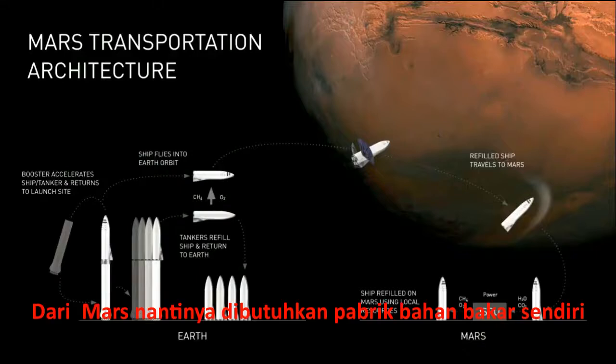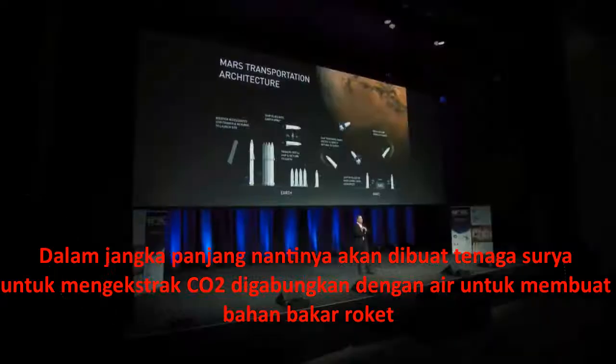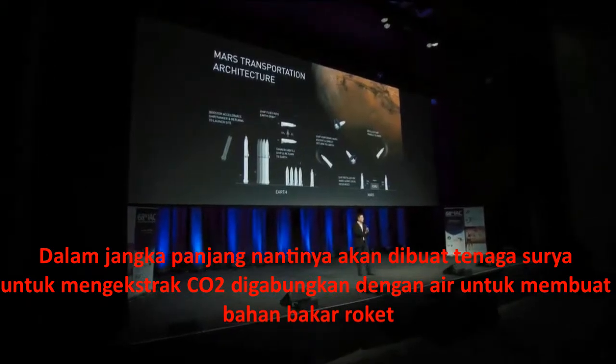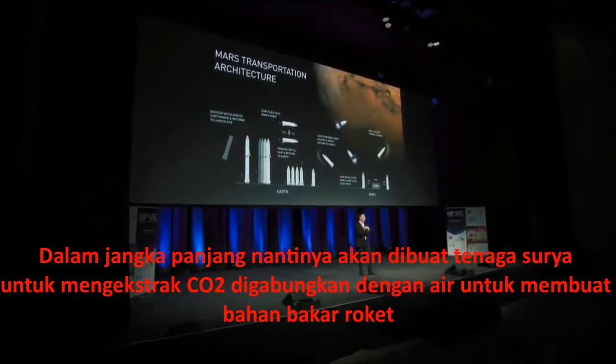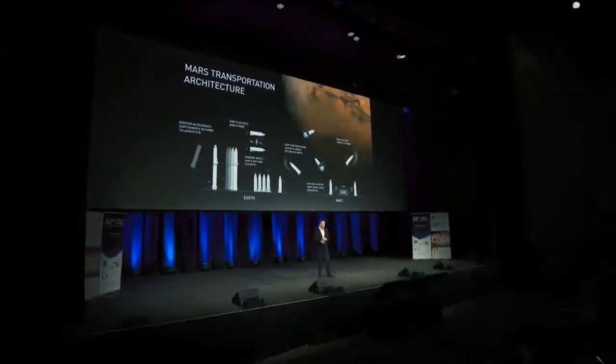For Mars, you will need local propellant production. But Mars has a CO2 atmosphere and plenty of water ice. That gives you CO2 and H2O, so you can make CH4 and O2. In the long term, you can use solar power to extract CO2 from the atmosphere, combine it with water, and produce fuel and oxygen for the rocket.